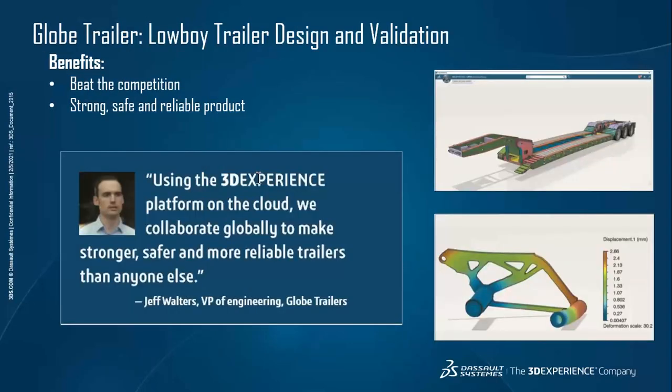Then Globe Trailer, another company, for a low-boy trailer design and validation. By using our solution, they were able to beat their competition and build a strong, safe and reliable product quickly and efficiently.